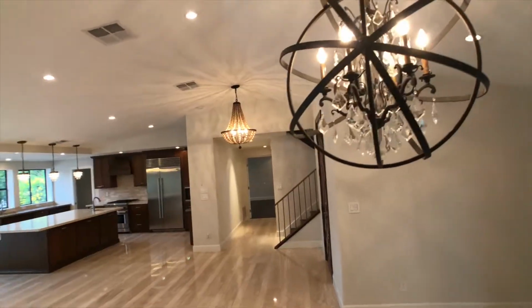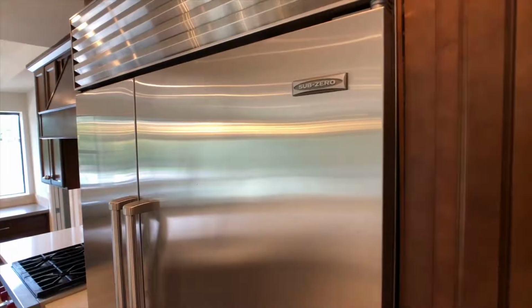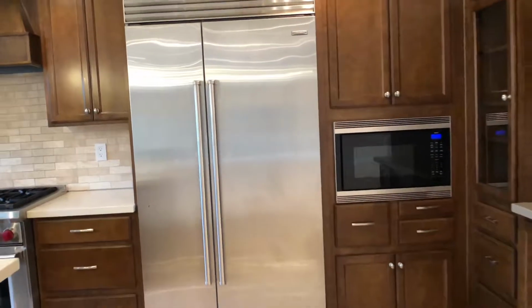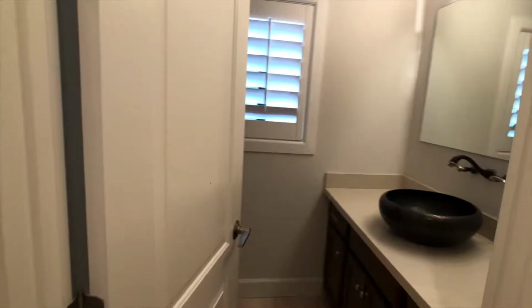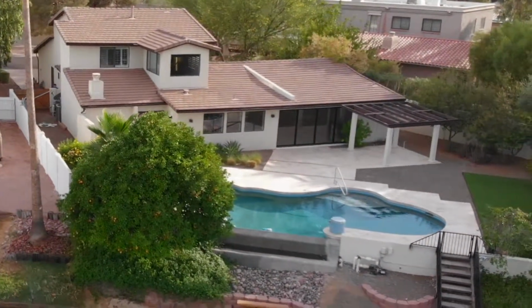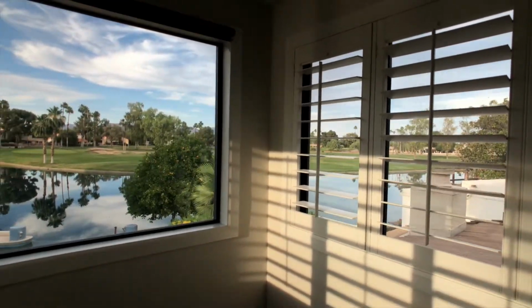The great room is open to a kitchen with large island, Wolf range, SubZero fridge, wine fridge, and Caesarstone countertops. Everything is newly updated in this 3,040 square foot home. The Thomasville cabinets and crushed granite sinks look onto the retiled pool and hot tub, water, and golf course views.